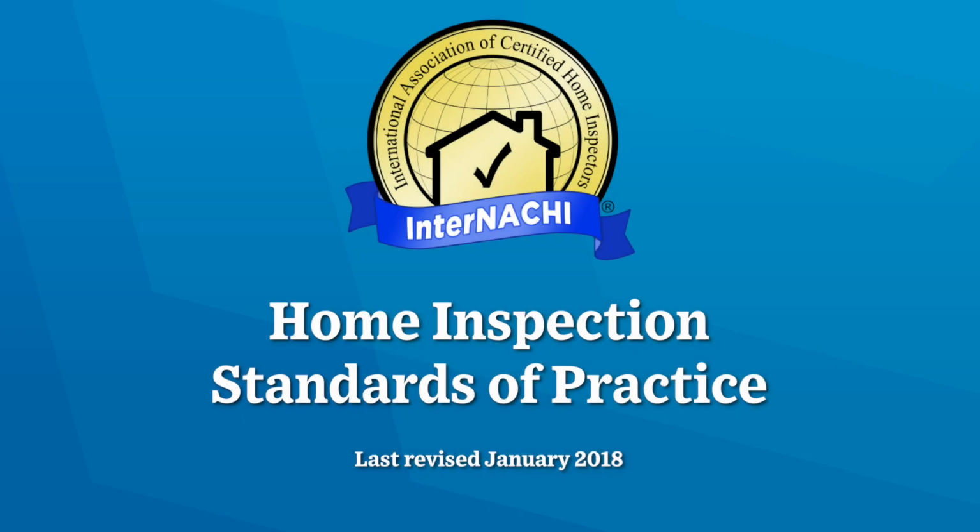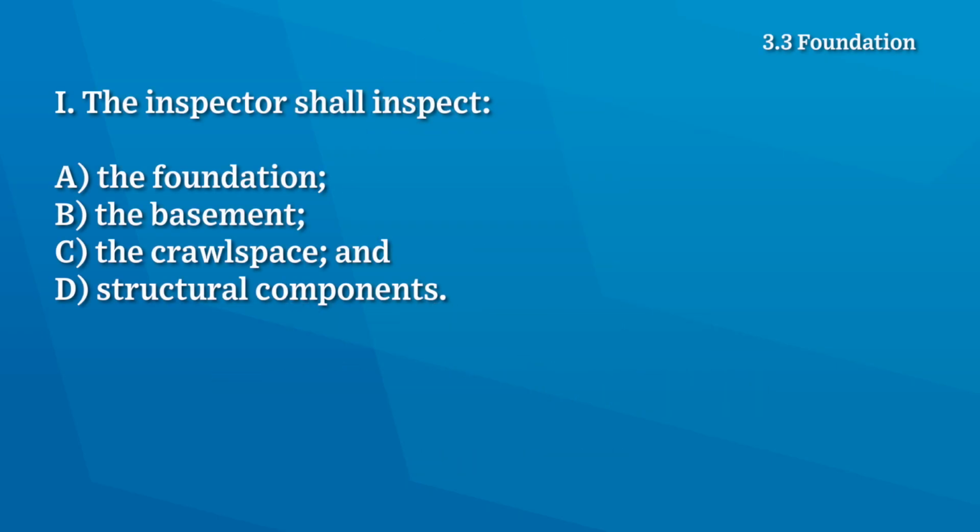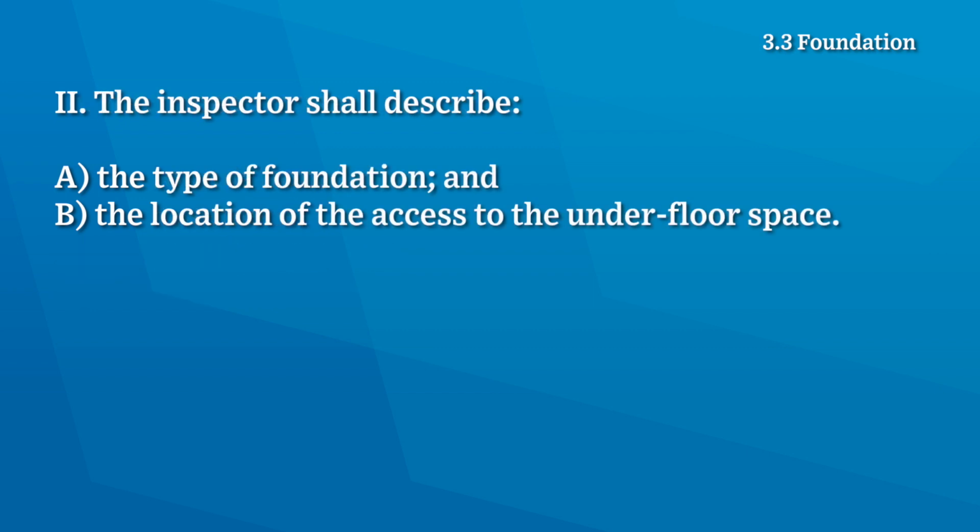According to the InterNACHI Home Inspection Standards of Practice, the home inspector shall inspect the foundation, the basement, crawl space, and structural components. The inspector also shall describe the type of foundation and the location of the access to the underfloor space.